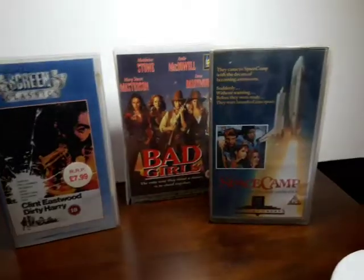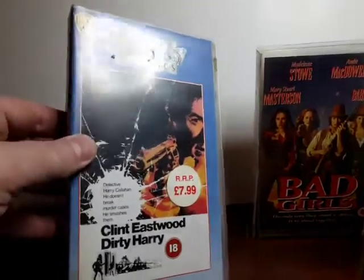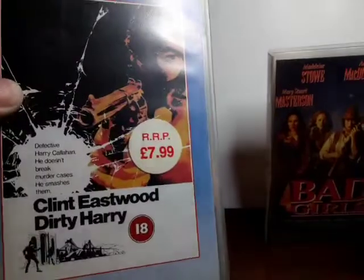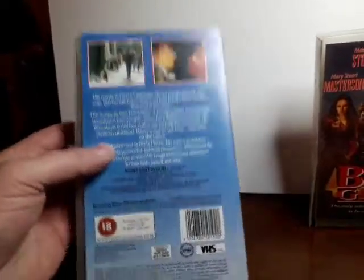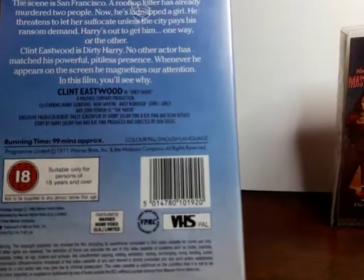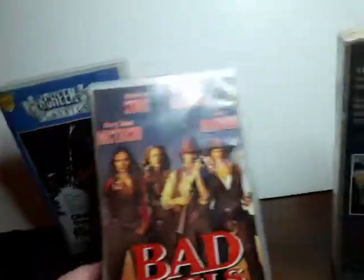Okay. So here we go. Got a few more dusty classics here. We've got Dirty Harry, £8. It's not an original, but still nice to have. I think that came out on Warner Brothers back in the day. Yep. Used to have the big massive boxes, but you know, these were just re-released for the home market.